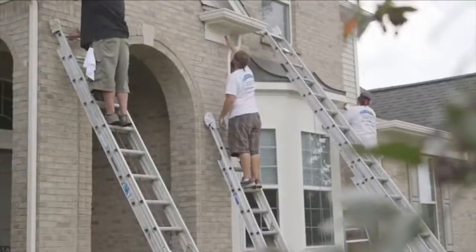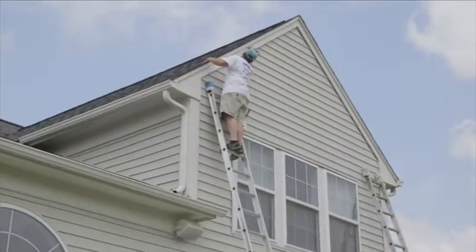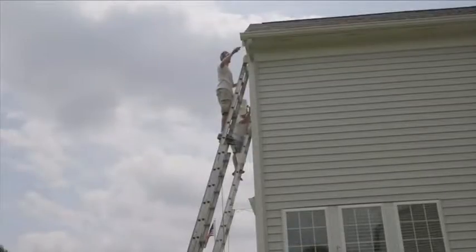Interior painting is one of the cheapest and easiest ways to change the look of your home. Outside, it's not that cheap or easy. Think thousands versus hundreds. You also have other things to consider. Will you spray or roll? What happens if someone gets hurt or damages the house? And how do you get reliable bids?